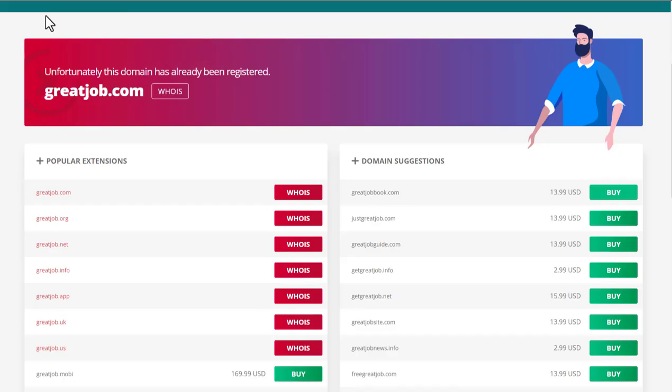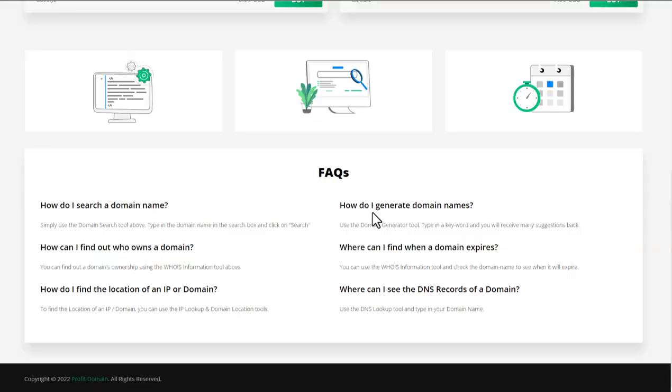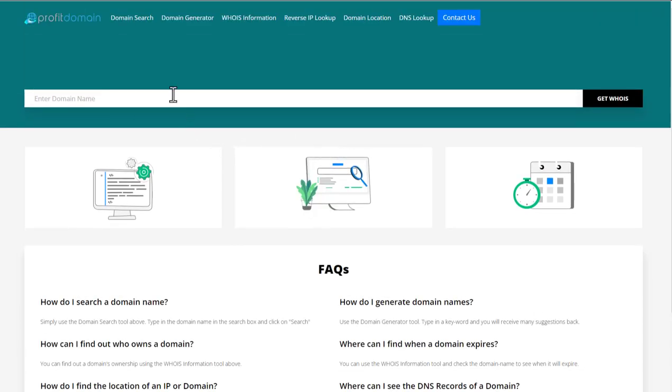It's giving you some other tools on here. You got like a name generator where you can put a keyword in, and it'll give you all the keywords that are related to that. You got a Whois information you can put in here. And if I put in a domain name here, it'll tell me whose it is, reverse IP lookup, domain location, DNS lookup, and then there's a contact us button. And that's pretty much it you're getting on the front end.